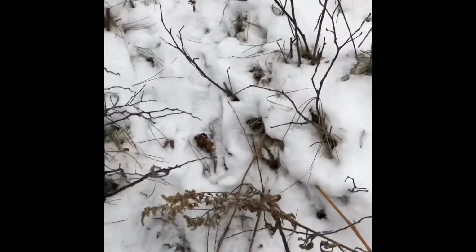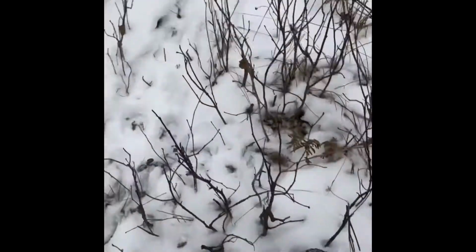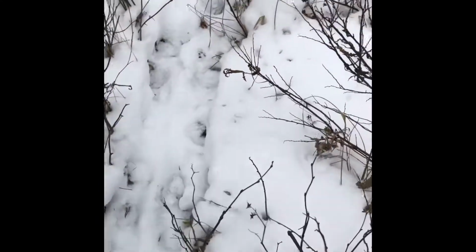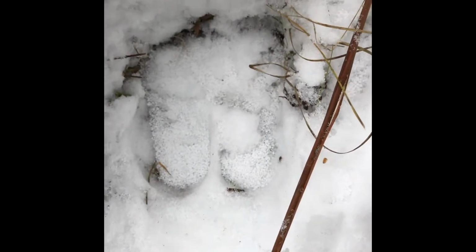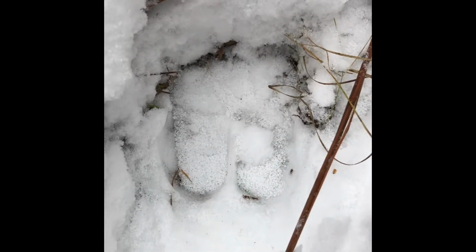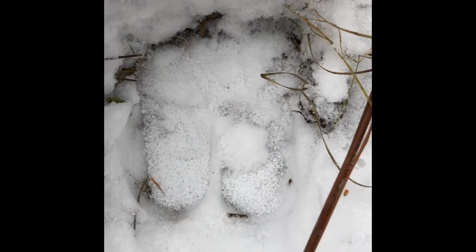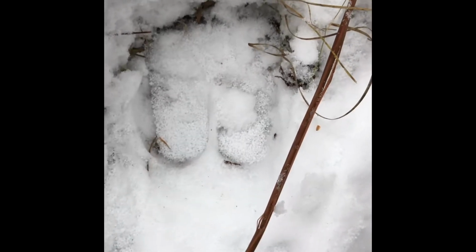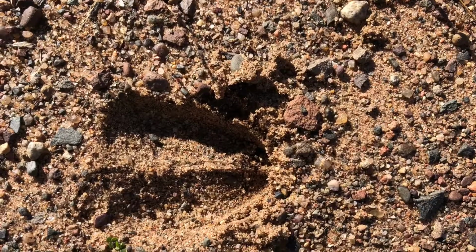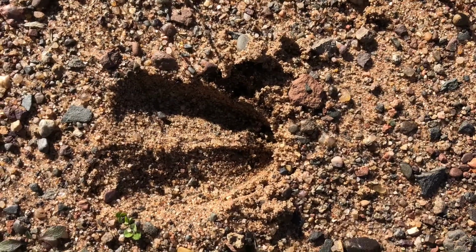Let me see if I can find another good solid elk track for you, and we'll stop and take a look. All right, I found a nice one. You can see it's got a little bit of last night's snow in it. But not only are they bigger than deer, but the front isn't as pointed and they're straighter. They're less round on the sides. This is a deer track. Note the pointed toe, the rounded sides, and the shape of the back.